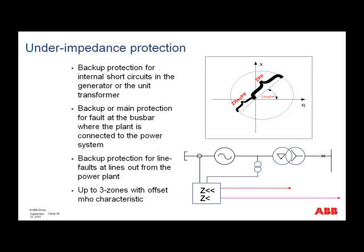Now this you have already seen in the slides that we've gone through, where there was the 87G or the 87O as the primary protection, but always as the reserve protection you saw that we had this under-impedance function. Backup or main protection for fault at the bus bar, where the plant is connected to the power system. So of course if it was intended as main protection, probably then the bus bar would not have bus bar protection. But if the bus bar did have bus bar protection, then it would be backup to that.